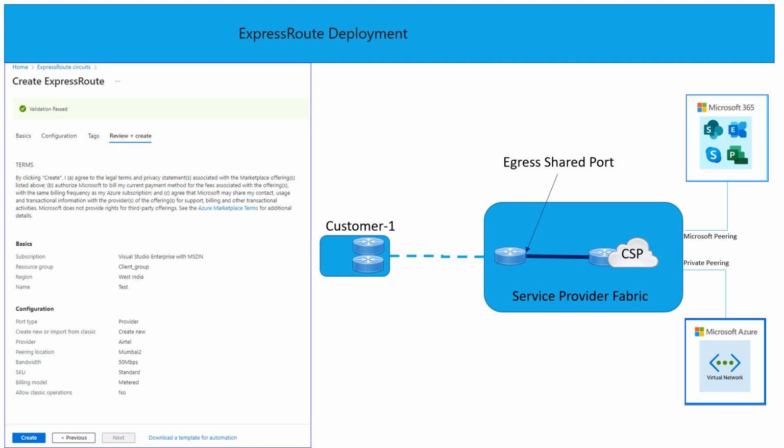After giving all those parameters, it is going to ask you to create a virtual circuit which is going to be used for ExpressRoute. And these are the parameters which you have passed. So here in this example, if I have customer one, I'm going to connect to the service provider. The service provider is going to have the shared port, and this fabric is going to connect to MSEE.